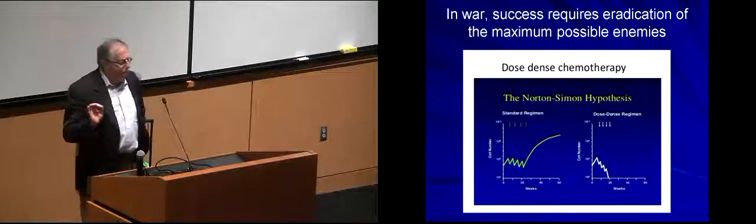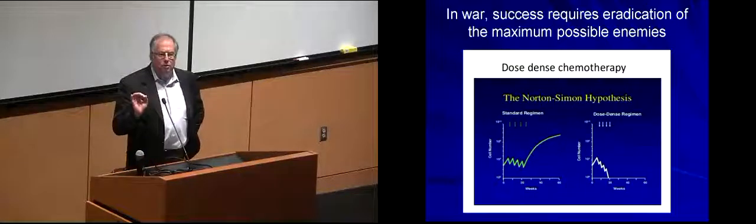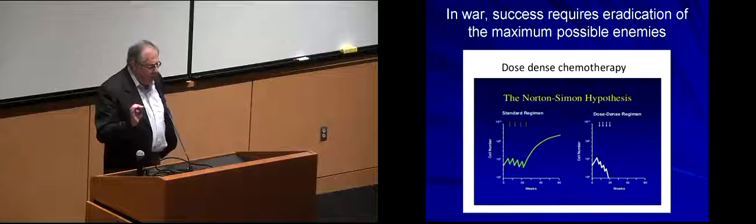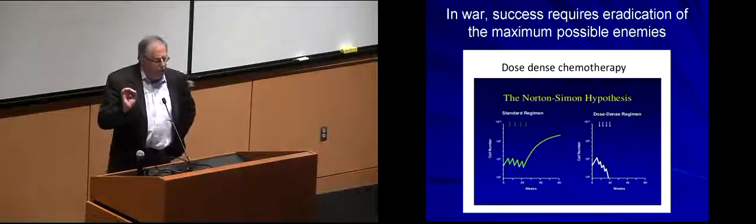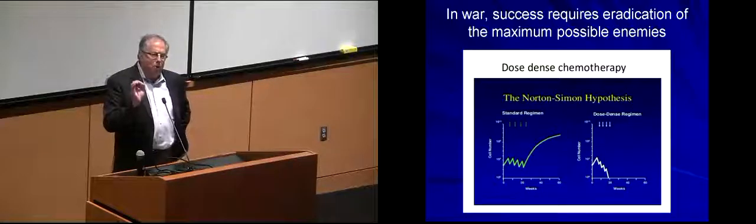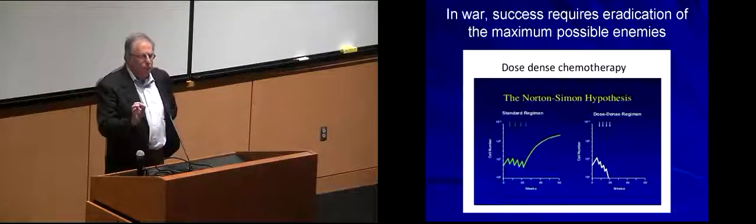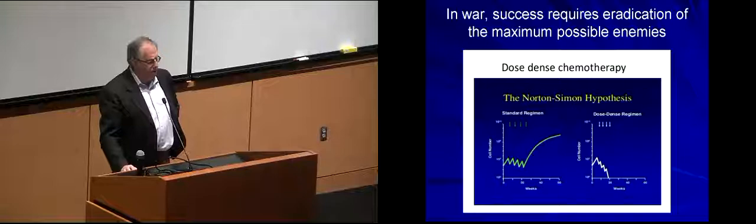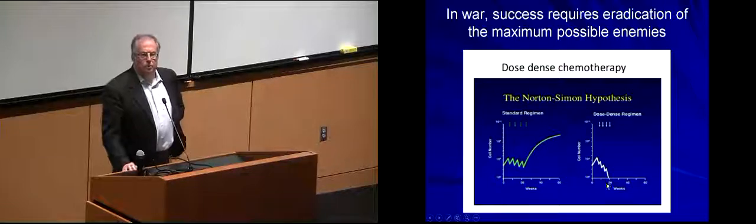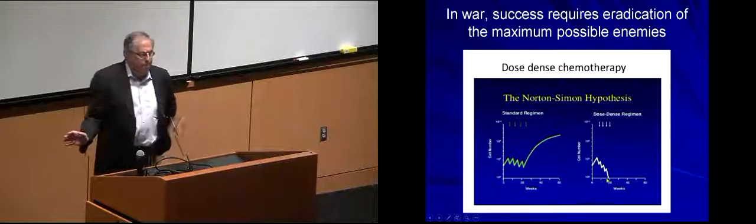And so this is the classic Norton-Simon hypothesis, which dominates much of the thinking in cancer treatment today. The proposal was that you had to hit the tumor hard and fast. You had to give the highest dose possible in the shortest period of time possible. And so instead of the sort of zigzagging and the evolution of resistance, you would actually kill off the tumor, and that would be that.